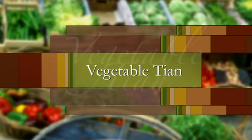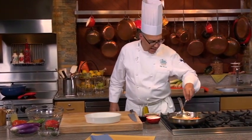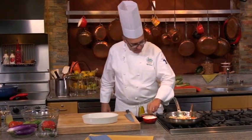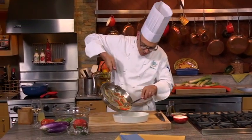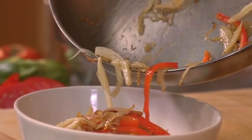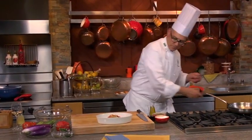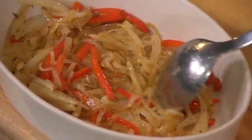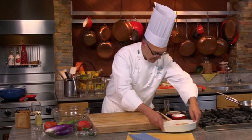So let's carry on with this vegetable tian. I have this wonderful onion, fennel, and red pepper jam that's wilted down to almost nothing. I'm going to make sure it's seasoned with salt and pepper. And then this will be the foundation of our tian. So in it goes. This is an oven-proof dish. Make sure you have something that can withstand the rigors of the oven. And let's create a nice little bed of vegetables. All right, I'm going to set this aside to free up my board.